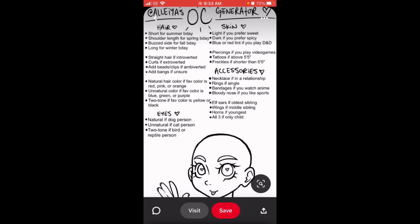Hair, short for summer birthday. I was born in winter, so she's gonna have long hair. Let's write this down. Skin, light skin if I prefer sweet things, dark if I prefer spice. I actually quite like sweet things. I'm not the best at spicy food. I have to drink a lot of water after eating spicy food. I prefer sweet things, so she's got lighter skin.